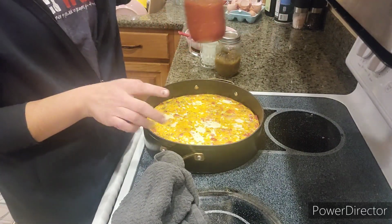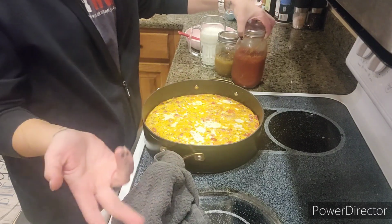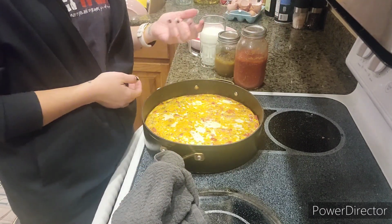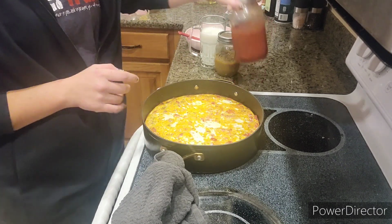Again, what we do is section, you can cut in squares-ish. You can cut like pizza slices, pie slices, whatever. However it floats your boat.